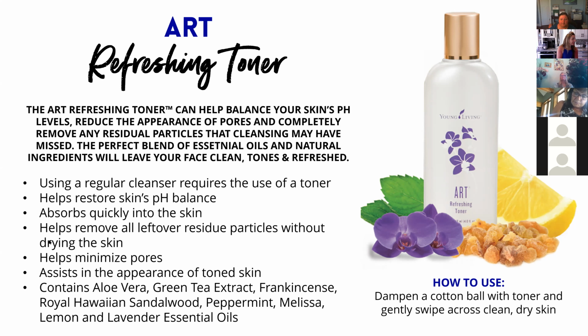So it is a phenomenal toner. Typically I have a younger face or skin. I don't know how, but I have a baby face, is what people call it. But this toner even helps tone my skin. I never thought I needed a toner, but you absolutely do, because of the pore issue and the pH balancing.